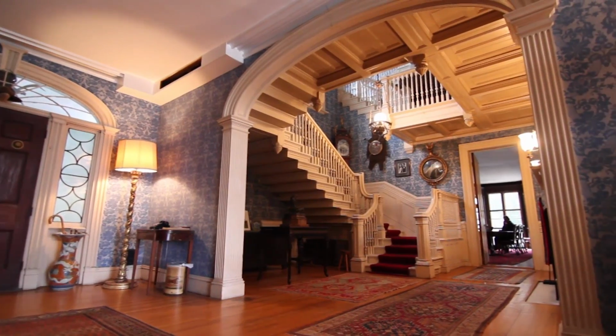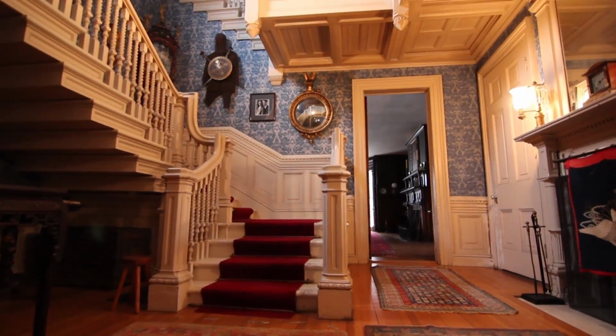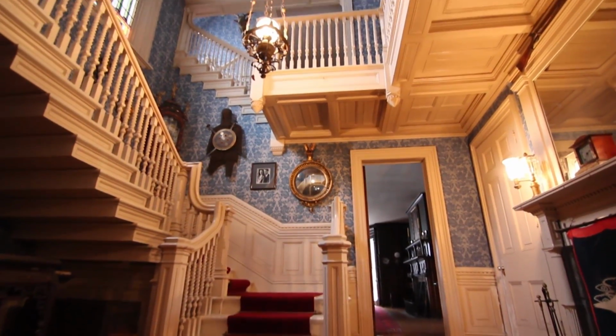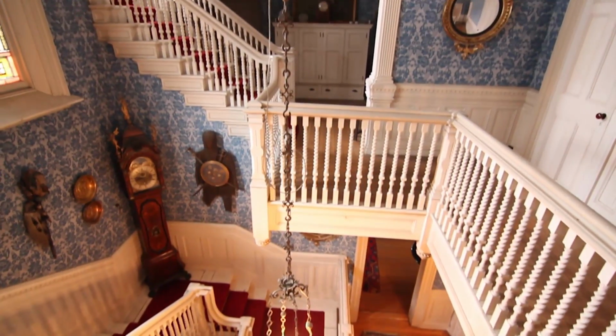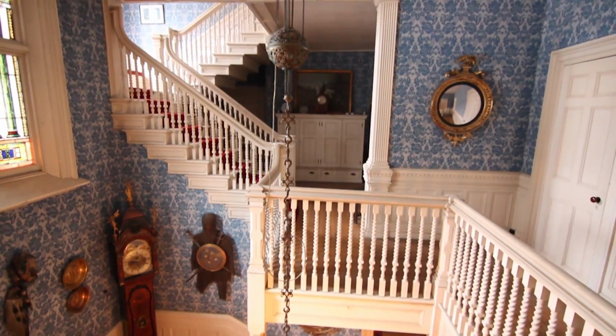As we get to the main hallway, one of the great features of the house is the stairway that goes to the third floor. You can stand at the base of the stairway and see all the way to the third floor. The stairway wraps around with no visible means of support, it's a cantilever stairway that's unique.